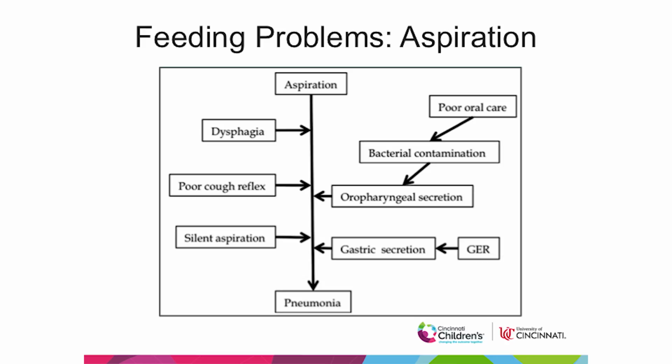So when you have dysphagia, which means difficulty swallowing, you can aspirate, and then you have poor cough reflex where you're not able to cough and it's a silent aspiration, you get pneumonia. A word to be said about oral care. If you don't have good oral care, if you have gum disease, gingivitis, and you have infection there, that can contaminate your saliva and your secretions, which can go into your lungs and cause a bad bacterial pneumonia. You can also reflux secretions from your stomach, and then that can go into your lungs as well. So that's called acid reflux with pneumonia. So you can have pneumonia from aspiration from above or from reflux from below.